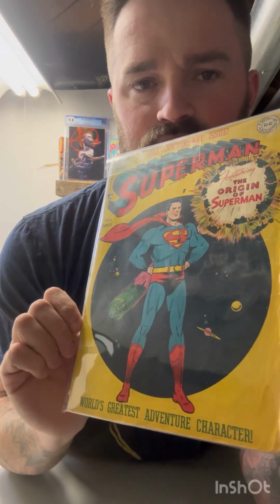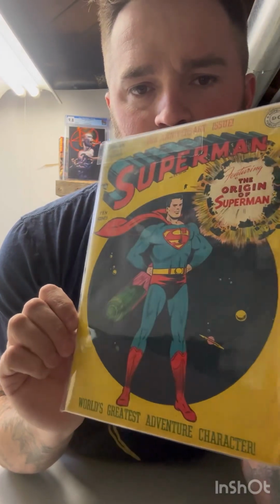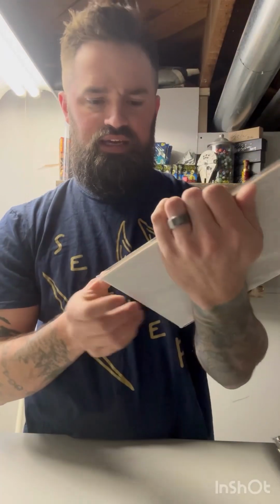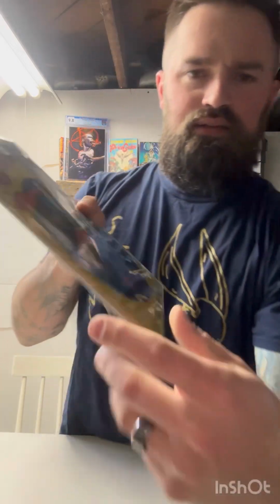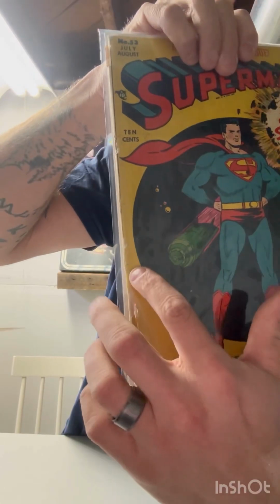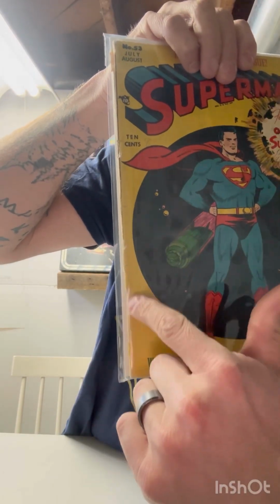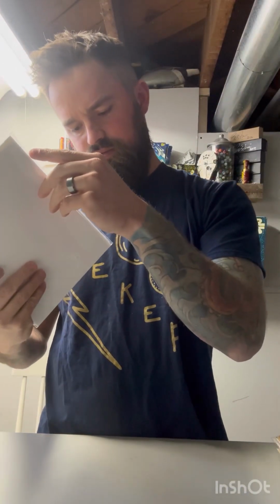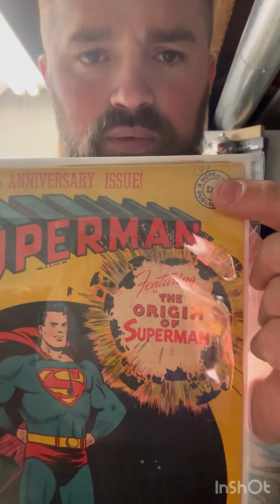So, The Origin of Superman, number 53, the yellow cover. It has a couple flaws, nothing crazy. On the spine, it's missing, let's see if I can pull it up here. On the spine, there's just missing a small amount right there of paper. You can kind of see that. The cover is attached at one staple, detached at the other, I believe, and then there is a small pen of 131 up here in the corner.